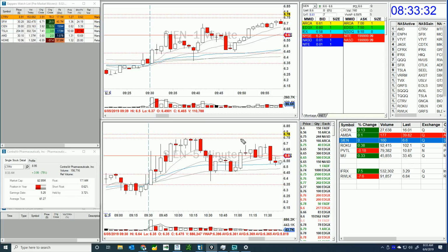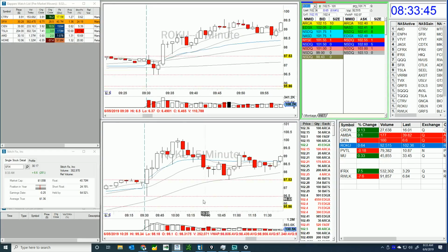Clear resistance here at 6.75, and then you get a nice drop. But again, just not one that traded clean at all. And you can also tell that it was not clean because look at the drop in volume as well. So you had this big surge in volume, then it just drops down and just kind of sells off into not doing much.